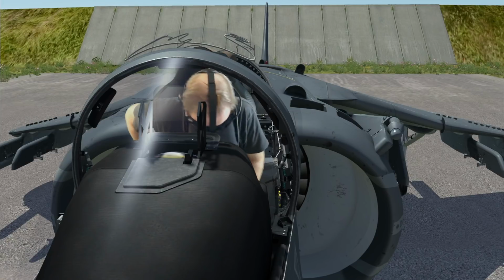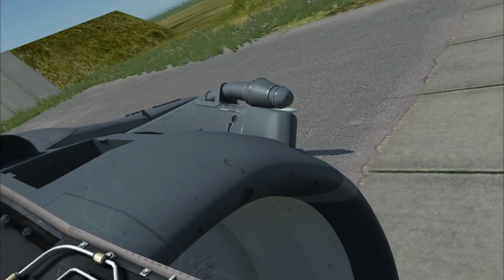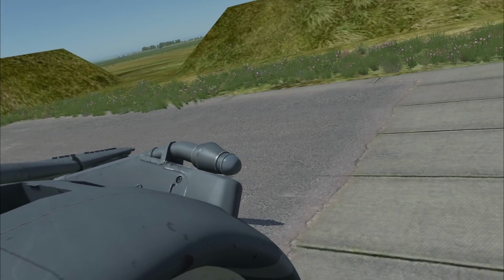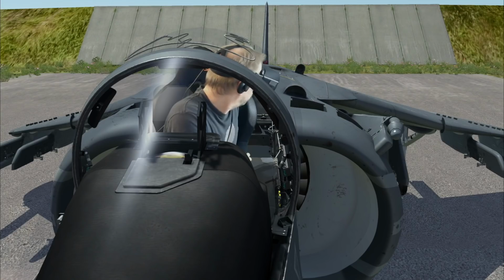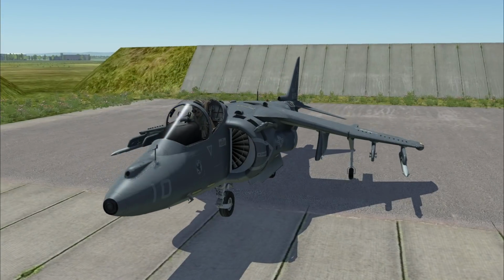Yeah, another thing I love to do in VR is turn around and get a good look behind me. These huge Harrier intakes. And there's an aerial refueling boom. Wow, such a downward slant to the wings. It's really pronounced from inside the cockpit. Can hardly see the tail.